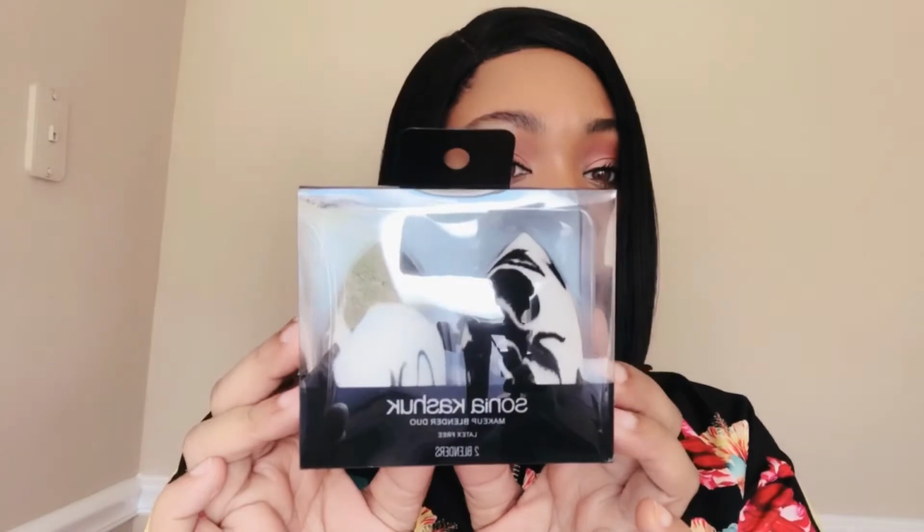I have my makeup sponges we're going to use next. It's called the Sonia Kashuk Makeup Blender Duo. I purchased these from Target. I happen to love this makeup sponge. This is the only thing I use. I'm using it currently. They clean very well when I do clean them, but this is the one I go to. So you can get 2 for $10 at Target. So this is what I'm using now.